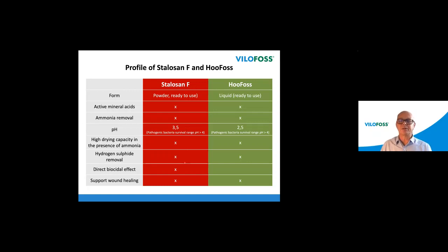Another thing that is not discussed so much and is a bit more complicated is hydrogen sulfide. I have to mention it here, especially for HooFoss. The thing is, a bacteria like Treponema is anaerobic, so it hates oxygen. It cannot survive if there is oxygen surrounding the bacteria itself. So what does the bacteria do? It produces hydrogen sulfide because hydrogen sulfide can break down oxygen and keep oxygen away from this local environment, for instance, in the wound where Treponema will live and grow.